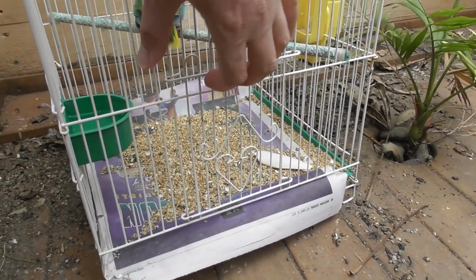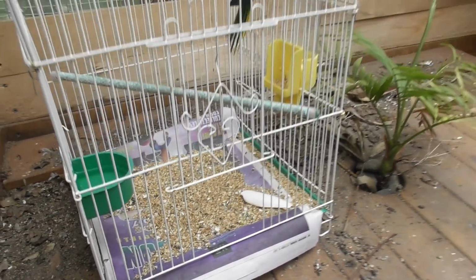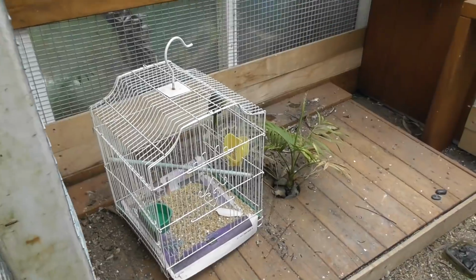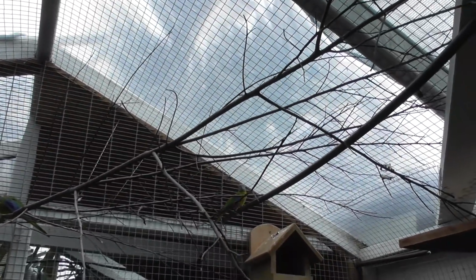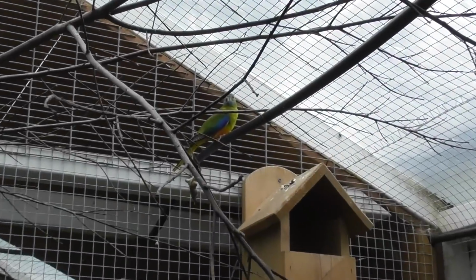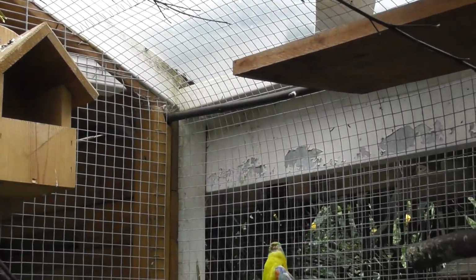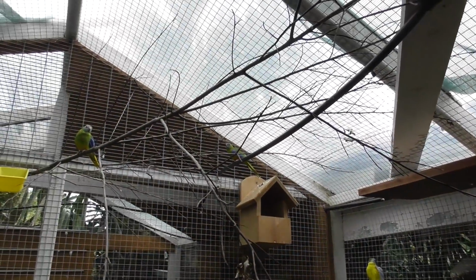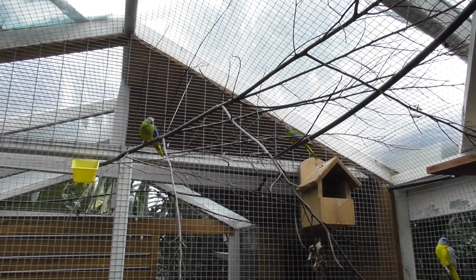Let's go. Right, is she going to work that one out? Okay, you guys be nice. Okay, Makita? Okay, Yellow? And you can talk to your other friends through the mesh. Yeah, squeak, squeak.